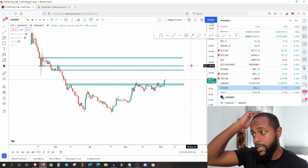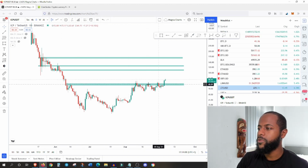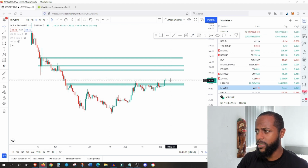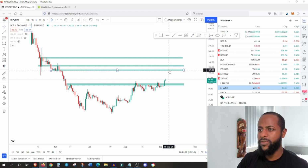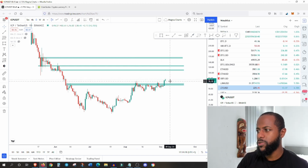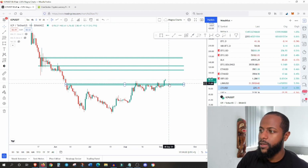So the fact that it's closed above this key level, this important resistance level, there's a good chance that it's gonna break further up towards $100 at least, and potentially find resistance there. But I would say as long as it stays above this level of $70, then there's a good chance it's going to carry on towards the upside and stay above this area. So that's on the daily.